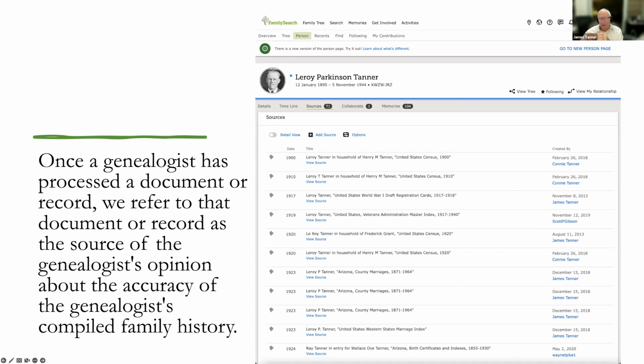genealogist's opinion. And sometimes a kind of legalistic way of looking at genealogy is to talk in terms of evidence and proof and all of these kinds of things. Well, you don't really prove anything in genealogy, and you don't really have evidence. Evidence is considered when you have a third party who will determine whether or not what you have is valid. If you're determining yourself, then it's not evidence.